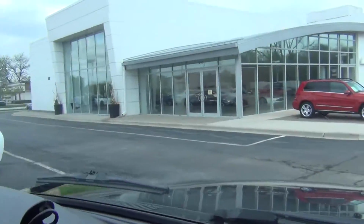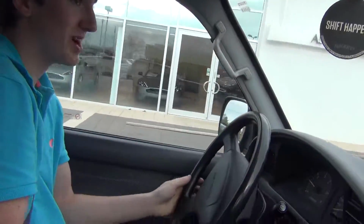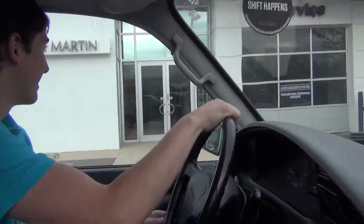Parking in the back. Okay, so we decided to come to the Aston Martin dealer after we looked at the Alfa. We also took a small look at that Camaro. The Camaro that we have, so we might fix that up as a project car.